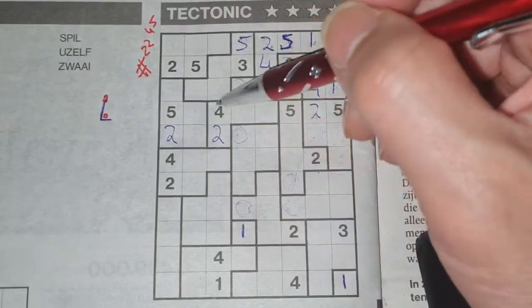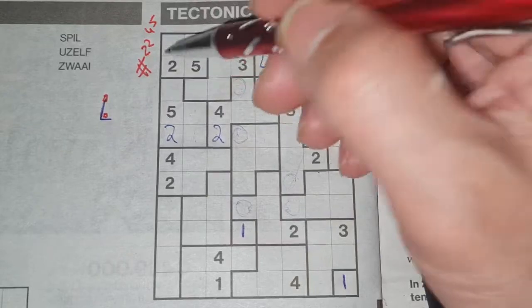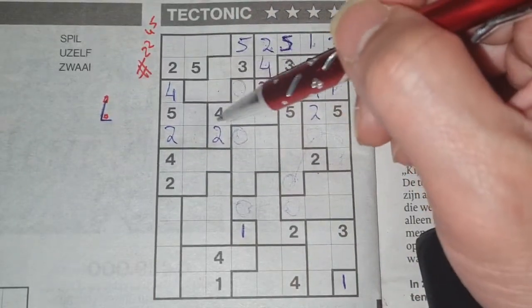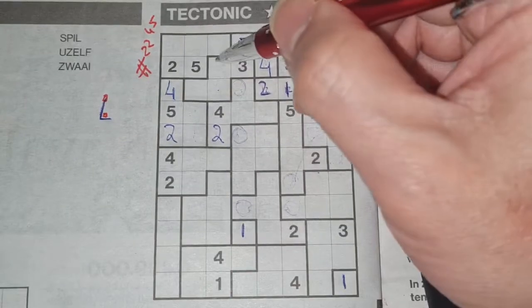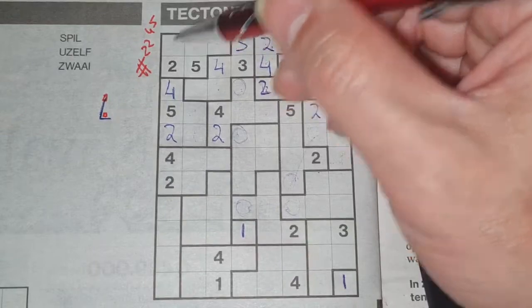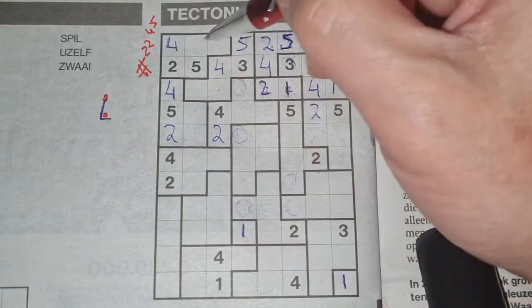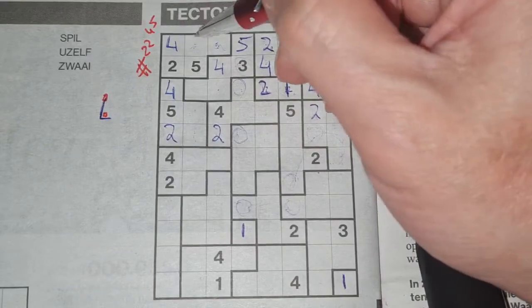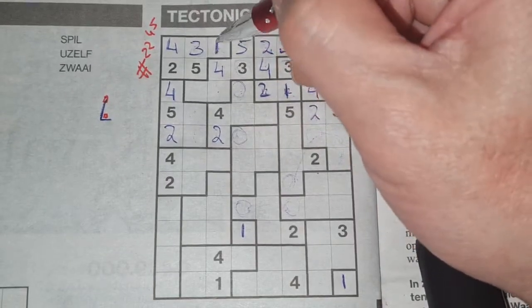These two boxes cannot be a four. So one box left for the four should be here. Those two boxes cannot be a four. So one box left for the four should be here. Two boxes left, the one and the three. We see here three. No three there. Three should be here. The one goes there.